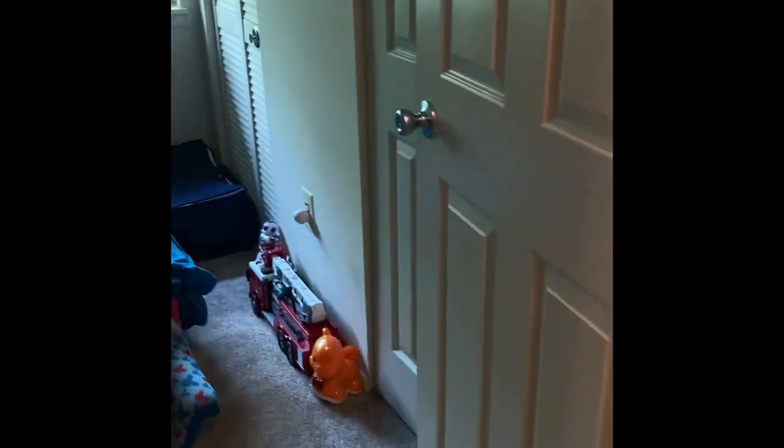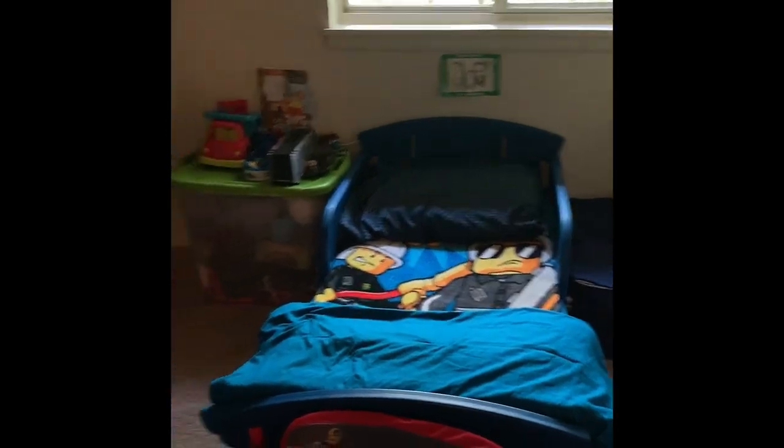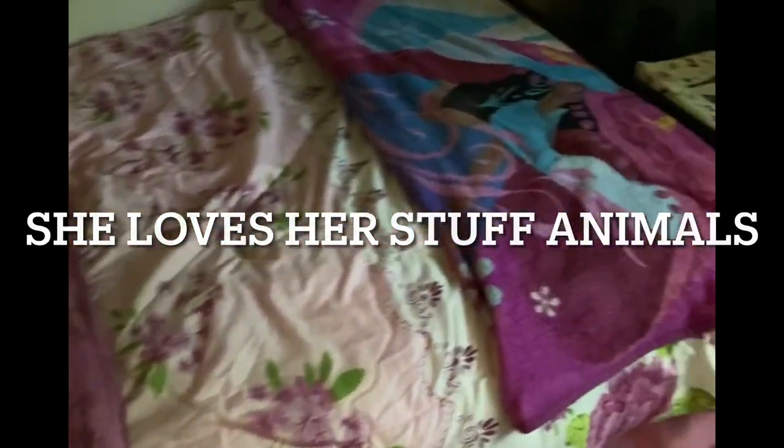And then right across from this room is the kids' room, the smaller kids' room. Jade and Jeffrey share a room this time. So that's their room right here, and they have a closet. Everybody has a nice size closet. And then right across from their room is the bathroom.